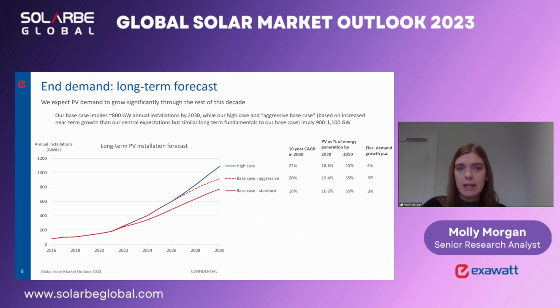But here we're showing three cases, a high case and then two variations of a base case. And then the table on the right-hand side explains the parameters that make up the basis of each of the cases. So the high case has a larger percentage of energy generation by 2030 and 2050, whereas the two base cases have the same longer-term endpoints, but the base aggressive case has a more aggressive near-term growth in comparison to the standard base case.